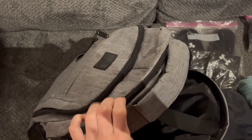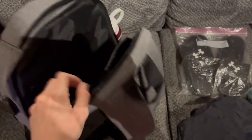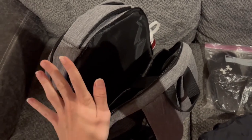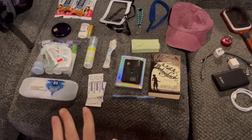Also, since this bag has quite a few pockets, I think I'm gonna try to keep clean clothes in this big one and keep dirty clothes back here. I love having a way to keep those separated, so this is great. Now let's see if this stuff fits in the bag.